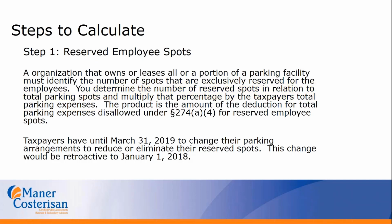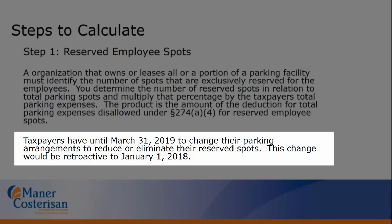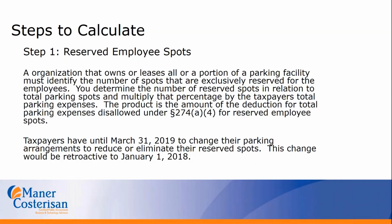The product of this calculation is the amount of the deduction for parking expenses that is disallowed under Section 274 for reserved employee spots. Taxpayers do have until March 31st of 2019 to change their parking arrangements to reduce or eliminate their reserved spots, and that this change would be retroactive to January 1, 2018. So in that museum example I gave earlier, if they did have 8 employee signs that say employee only, they could potentially have some non-deductible or UBI costs for those spots.